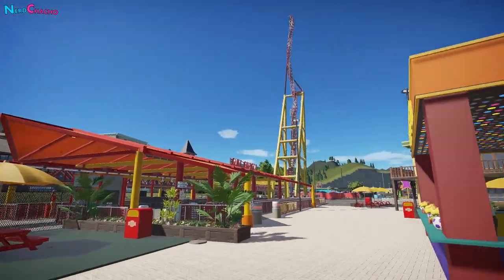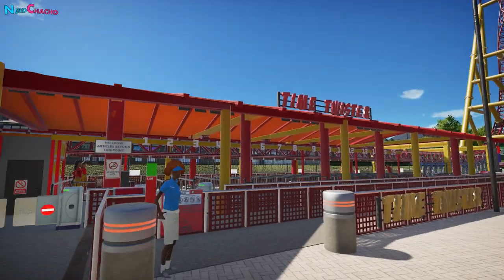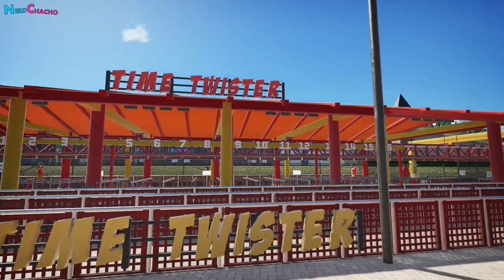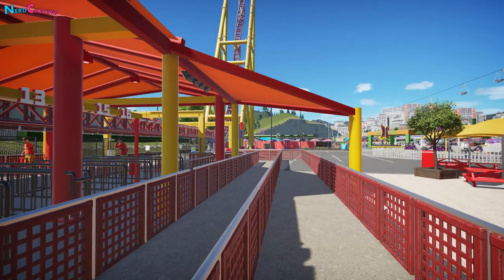It's supposed to be themed in the 90s. It's very generically themed. It's just got the whole red and yellow colour scheme to it. And the actual station itself is just very simple. You've just got all 16 rows that are in here. The queue is just your typical metal fence that you would use. But from above, you can see that this is a concrete pad. So they've made an effort with the brickwork on the ground here.